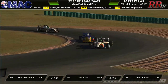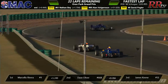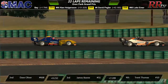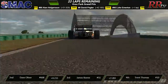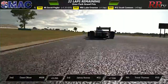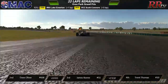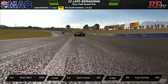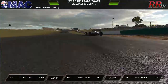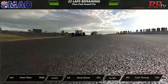But as we have a look back at number 2, we've got James Keane now starting to come up on the back of Dave Oliver to make that move. As we follow him up over the bridge again, 22 laps remaining, folks, and James is looking like he's wanting to get past Dave as soon as he can. He's got his teammate in first, so if he can get it up to 2nd there, he can serve as a very good backstop for Marcelo Rivera.